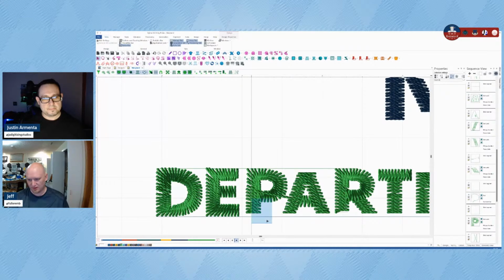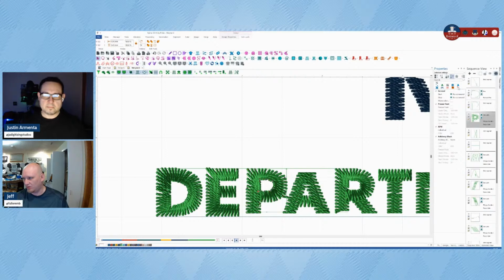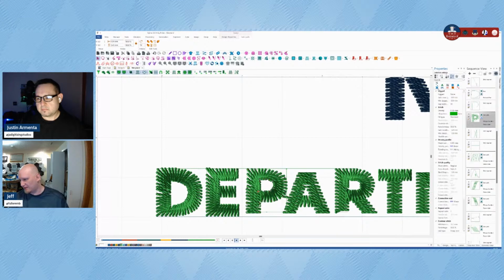And as you can see, I lost my lock stitch there, so I'm going to grab my P and only the P, and then I can go into commands, and I can set that I want a trim command there at the end, and I can go in and I can set my lock stitch. And what did it do? It made a satin path.